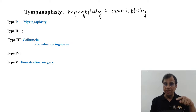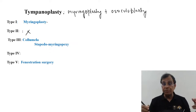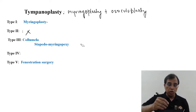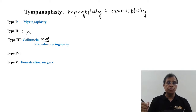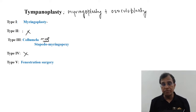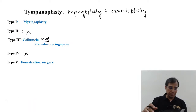Type 1 is called myringoplasty, it's written there, but type 2 has no name. Now very interesting, type 3 has 2 names. Type 3 is called columella as well as stapedio-vestibulopexy, and that's why it's such an important MCQ, because there are 2 names for the same type. Columella in fact is a very important MCQ which has been asked so many times. Type 4 again has no names, but type 5 has a name called fenestration surgery. So if you have noticed, the odd ones have names. 1, 3 and 5 are odd numbers. They have names like myringoplasty, columella, stapedio-vestibulopexy, fenestration surgery. The even ones like 2 and 4 don't have names. So remember that much about tympanoplasty.